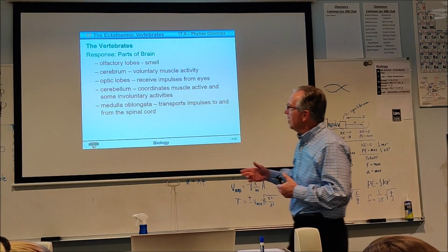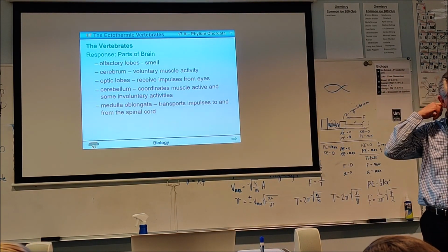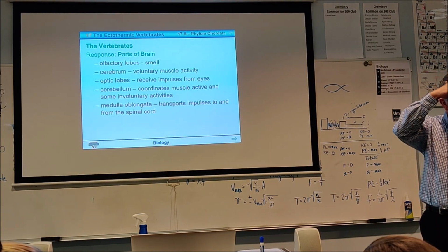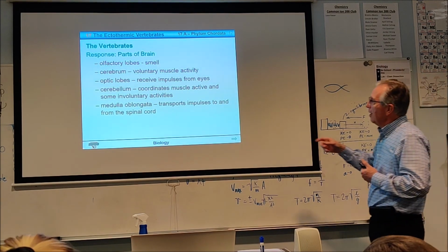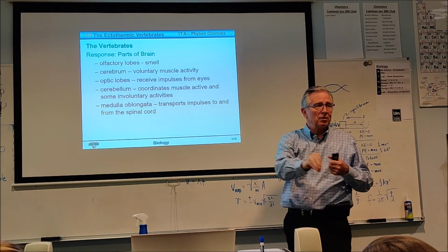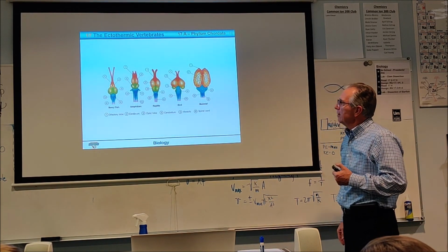Okay? And then you have a medulla oblongata, and that's really low in your brain. It's almost down there by the brain stem, or part of the brain stem. And it's the part that transports things from the brain into the spinal cord to go to where it needs to. Okay?